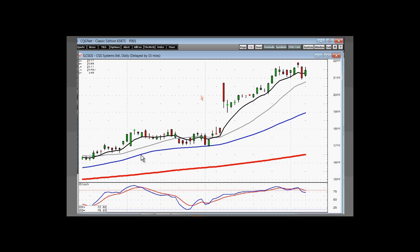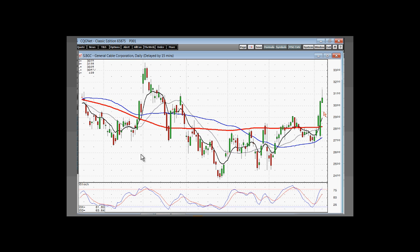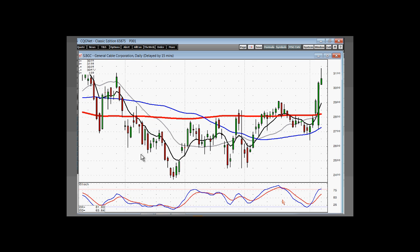Let's see. Yes, if you're in an overbought condition, and I'm guessing you're referring to BGS, if you see a bullish engulfing signal in an overbought condition, you start looking for a sell signal. Problem with that is you're not in an overbought situation. You're still in the middle, and you've broken out through a recent price peak. So there's nothing. We're not in the overbought condition right here. All right.